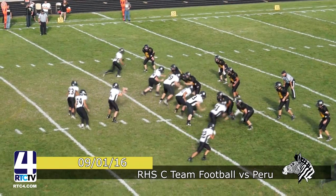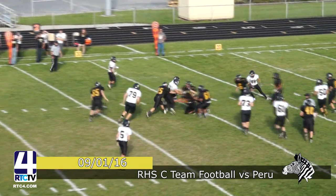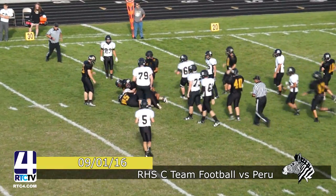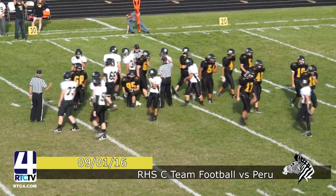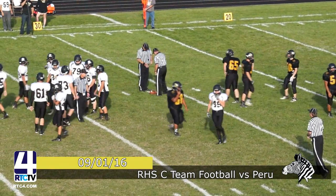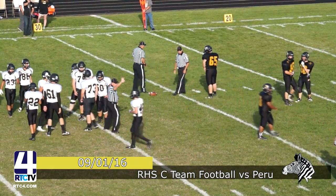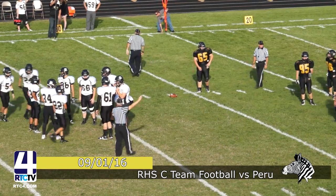Second down for the Zebras. Pitch to the left. Missed block there, allows some penetration. Picks up a couple. 34, Bryce Baker. Baker going to get us to the third down. About 4 to go, 5 to go. 6 to go, it looks like, on that spot. So third and 6 for the Zebras with 8:11 to go here in the first quarter.